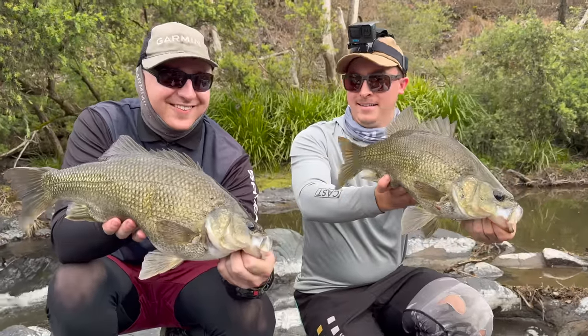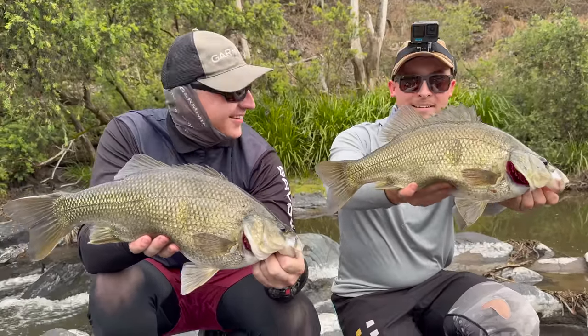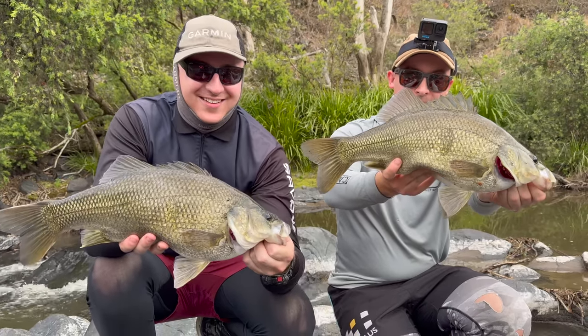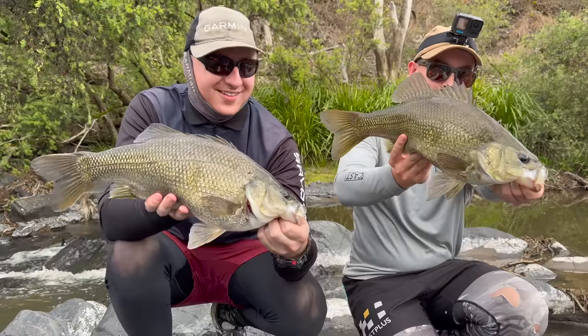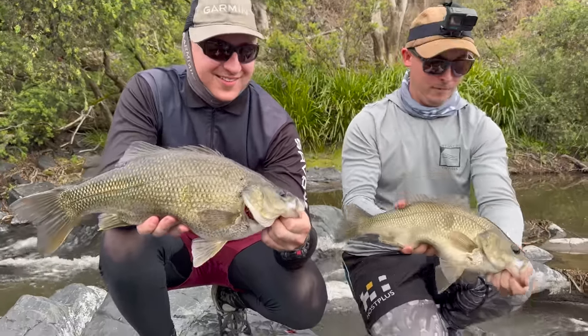Cracker, a couple of crackers. Mid 40s, fast. Look at this. Been fishing for like how long you reckon, like 20 minutes or something, half an hour, all on chatters, just fishing below this mini waterfall here, and they're just climbing all over it practically straight away. So yeah, cracking fish, eh? We'll get them back in the water because they've been out for a bit.